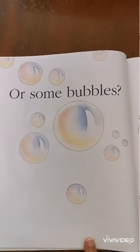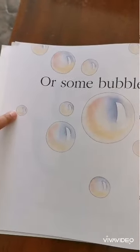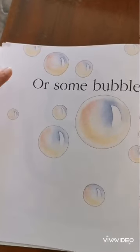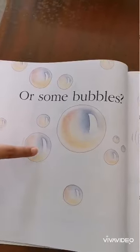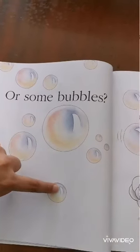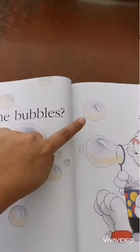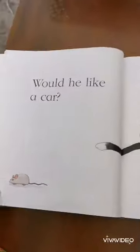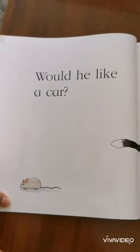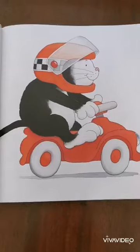Or some bubbles. He's blowing the bubbles. Can you count with me? 1, 2, 3, 4, 5, 6, 7, 8, 9, 10, 11, 12, 13, 14 bubbles. Would he like a car? Vroom, vroom, vroom, vroom.